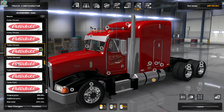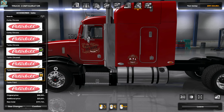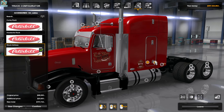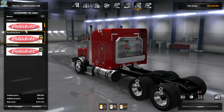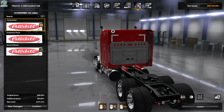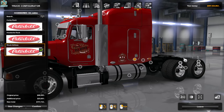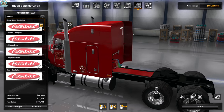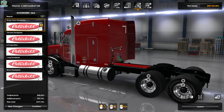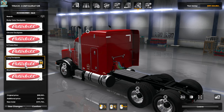Tanks. There we go. A little double strap action. Airlines. Go headache rack. Go Corby rack, which looks pretty cool. That does look pretty cool, but I like... We'll just go with the stock airlines being all basic. Body color deck plate. That actually looks kind of cool. You got the chrome. In-frame box. Long deck plate. Short deck plate. We'll go with the long deck plate.